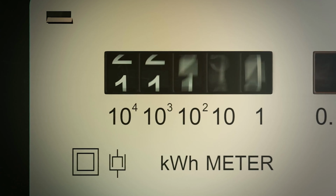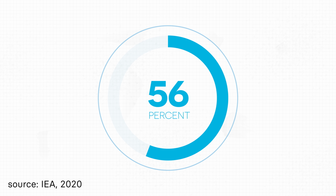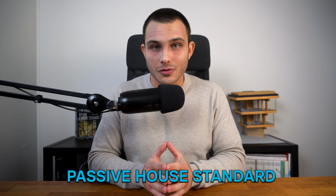For instance, how can buildings be designed to minimize the energy consumption? Well, a study by the International Energy Agency from 2020 shows that 56% of the energy used in buildings is used for space heating and cooling. So the right question to ask is, how can we minimize the energy for space heating and cooling, right? Well, we can do it by keeping as much of the heat inside the building, and that's exactly what the passive house standard focuses on.